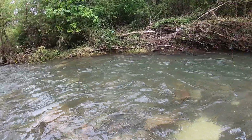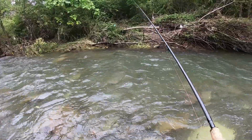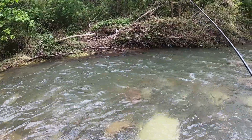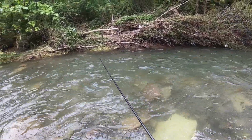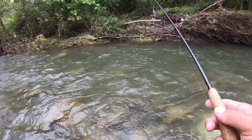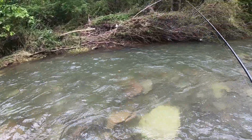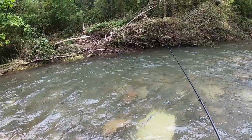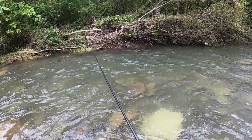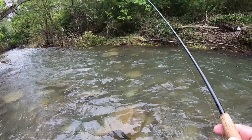No, so we don't have the same color, but we have the same size. This bead is a 3.5. So should work. Same size as the other one. Just a little different color. It's like a brown. So imagine there's crayfish in here. It's kind of what it resembles. Let's see what happens. I haven't moved. I'm in that same spot. I don't know. Should work. Let's throw up here a little further than we've been.